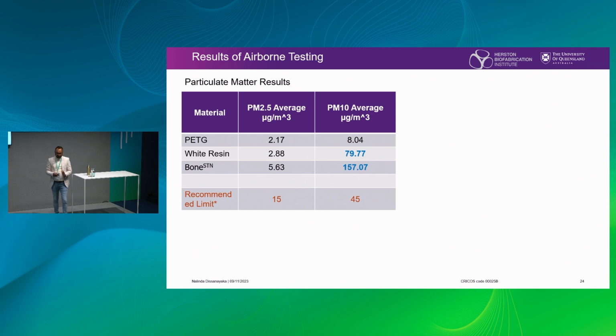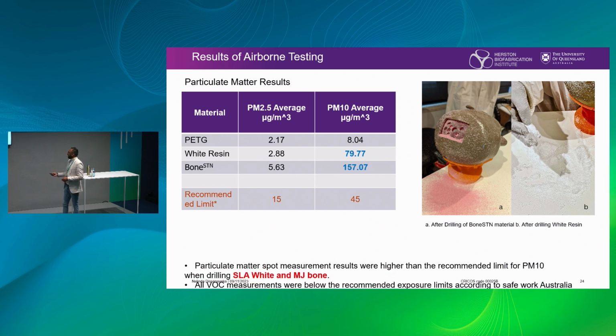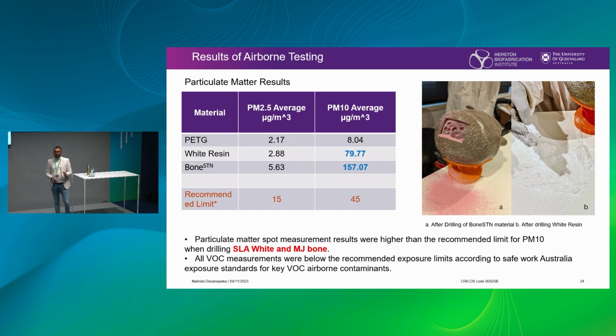Based on the results of this study, PETG doesn't have any issue with the total particulate. However, the white resin and also the bone material had PM10 above the recommended limit. So you can see that after 10 minutes of drilling of the white resin and the bone material from the Stratasys J750, how the particles were taken off. Luckily, we have not found any volatile organic compounds in any of these 3 materials.